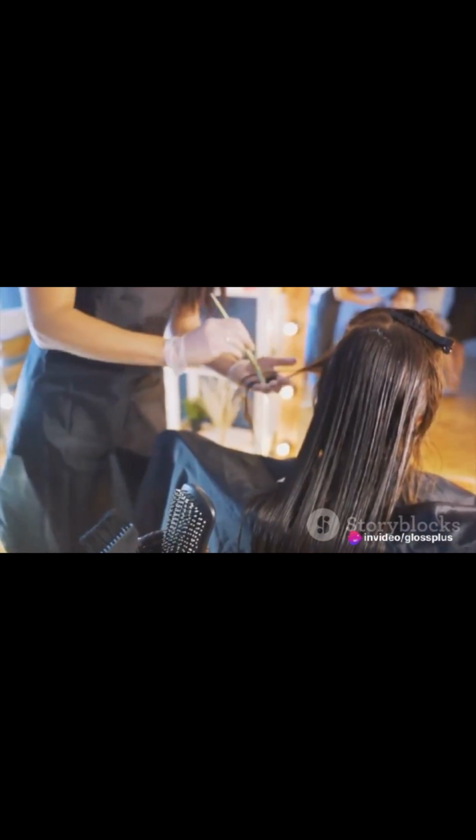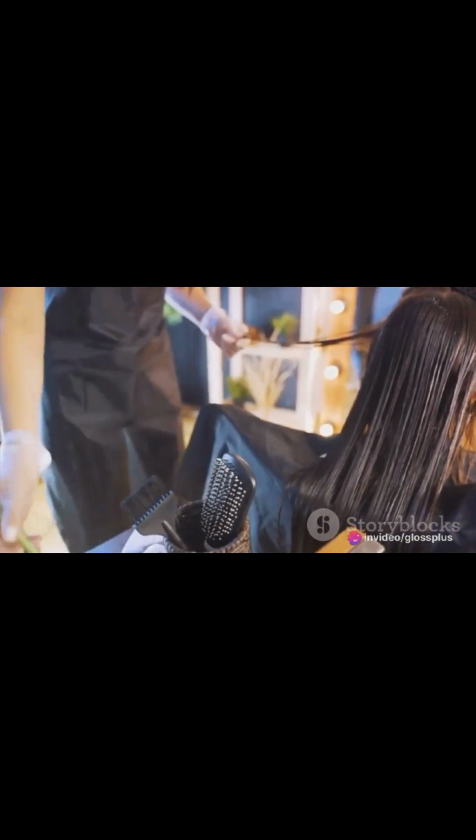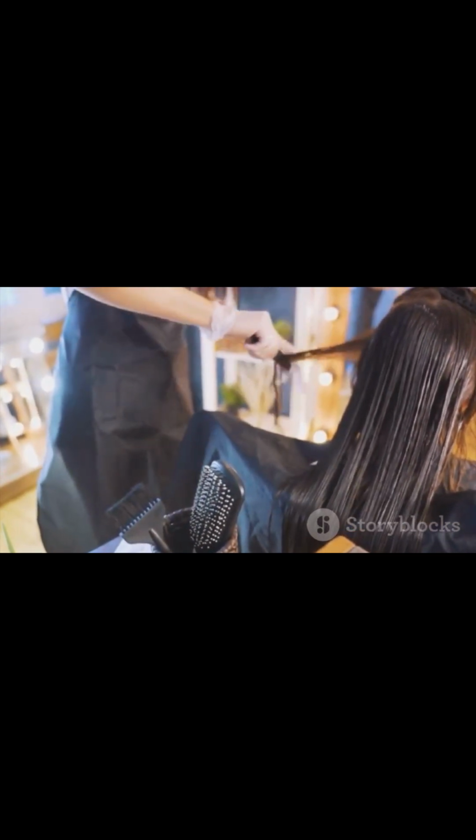Take a thin strand of hair, place your flat iron at the root, and slowly glide it down to the tip. Repeat this process for each section until your entire head is done. Remember, slow and steady wins the race here. The more careful and precise you are, the better your results will be.